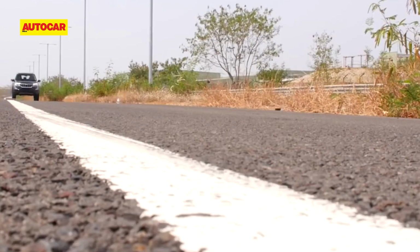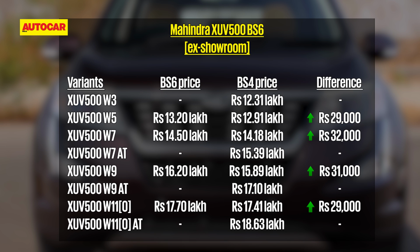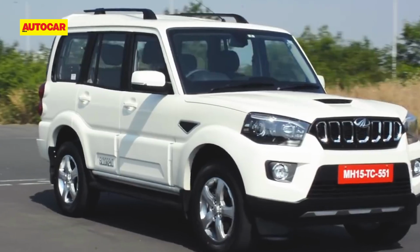The XUV500 will be available in 4 variants with prices starting at 13,20,000 rupees for the base model W5, going all the way up to 17,70,000 rupees for the top spec W11 optional. And now for the Scorpio.